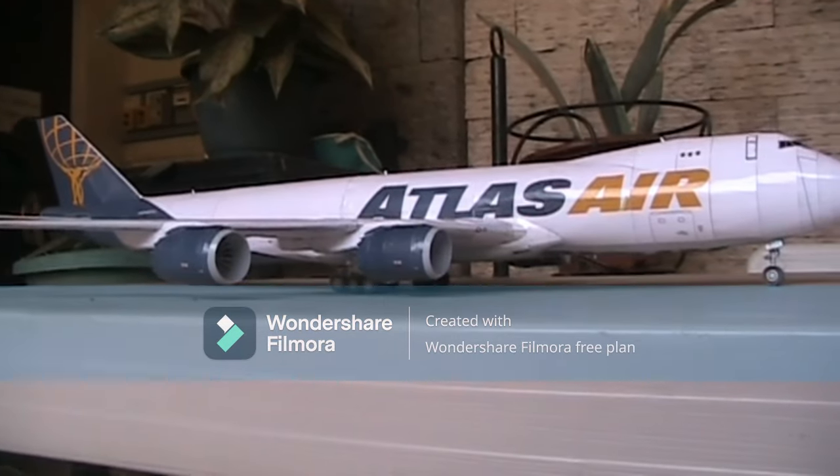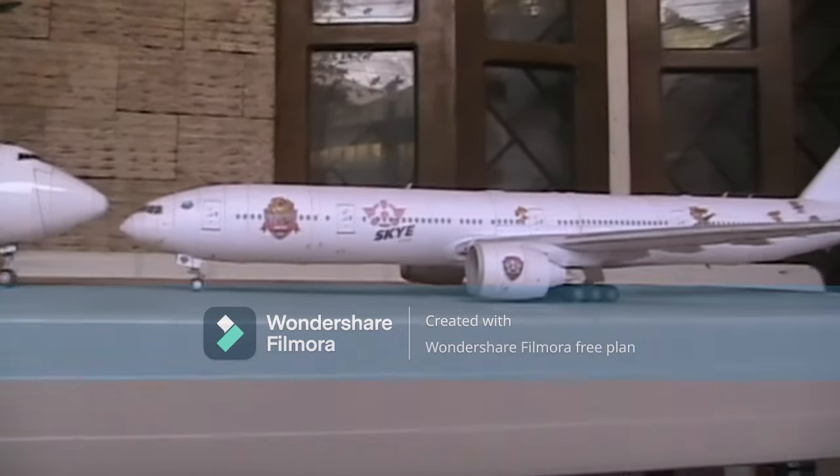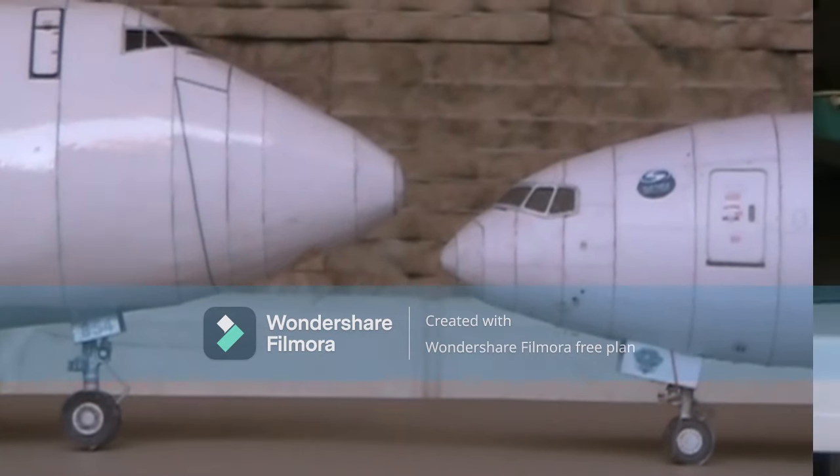I'll give this 747 model a 7 out of 10. And just for fun, here's the Queen of the Skies with Skyflyer. Hope you enjoyed the video, and I'll see y'all next time.